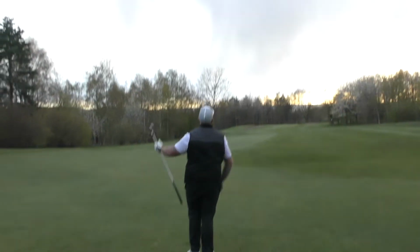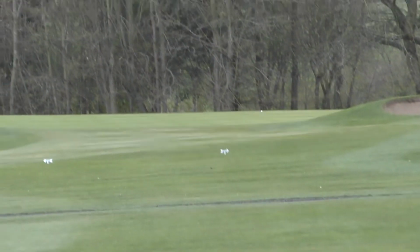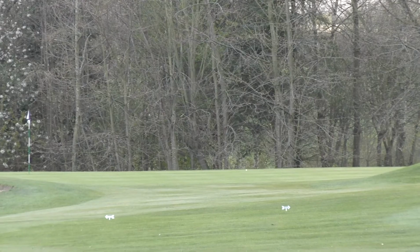That were good. So although the strike were a little bit clean, you've gone straight with your aim, haven't you? Controlled your club face, so that were very straight in flight. Club seems to be good. Might just go off the back edge.